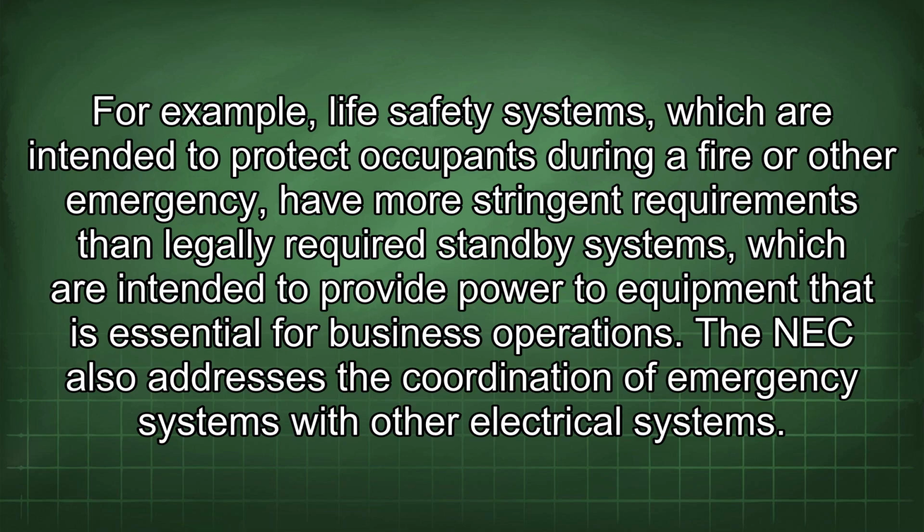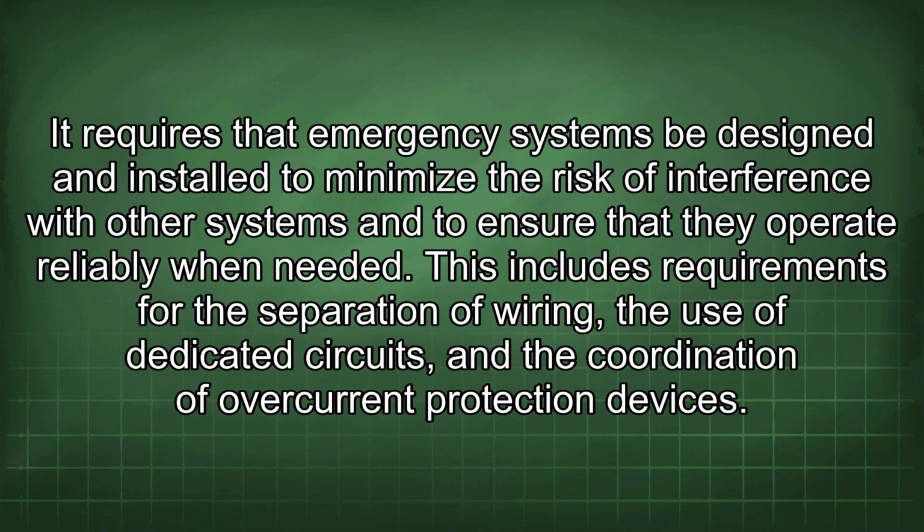The NEC also addresses the coordination of emergency systems with other electrical systems. It requires that emergency systems be designed and installed to minimize the risk of interference with other systems and to ensure that they operate reliably when needed. This includes requirements for the separation of wiring, the use of dedicated circuits, and the coordination of overcurrent protection devices.